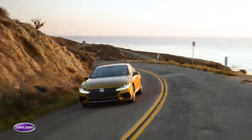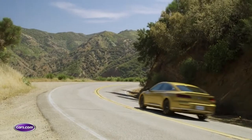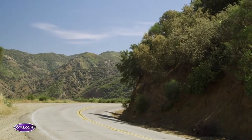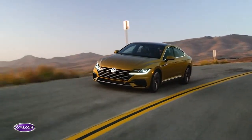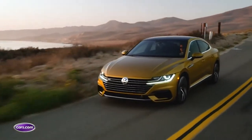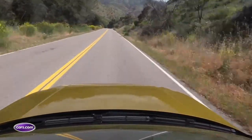That being said though, the suspension does a very good job when you're turning of mitigating body roll. So toss it into a corner, you can actually feel the weight of the car shift, but by the time you exit the corner, especially on those long banking corners, the suspension has figured it out and you exit the car pretty flat and pretty well balanced. And for a car like this that has all-wheel drive, that means you can put a good amount of power down on exit given that you're in the right gear.